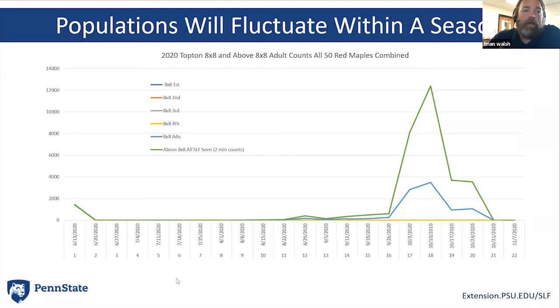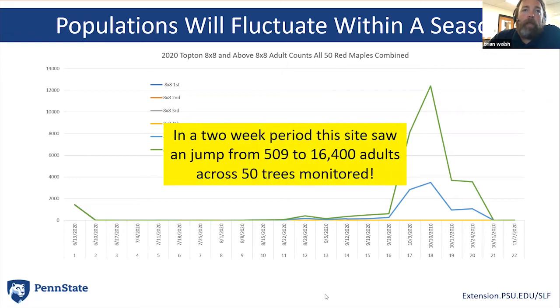So if you're doing this as a control for a customer, and you have a whole lot of nymphs and then nothing on a property until one massive spike at the end, it's very difficult to plan your treatments. It's very difficult to react that fast for all your customers.